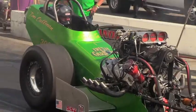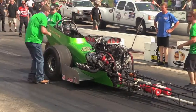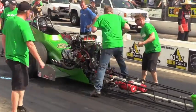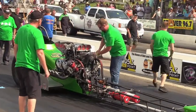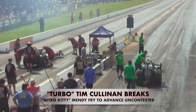Well, earlier, yeah, you can see how frantic he is. Something is just horribly wrong. He's asking the guys to help shut the thing off, so they loosen the fuel line there. I see. Shut off easily. Bummer for him. Turbo Tim, a dead player.